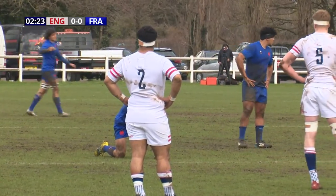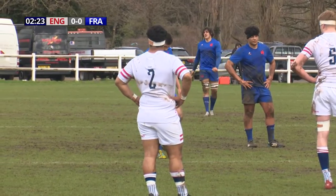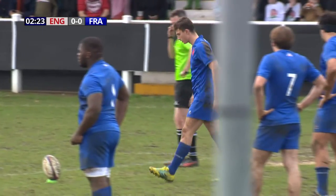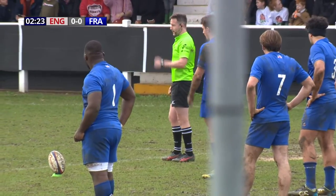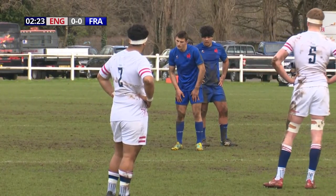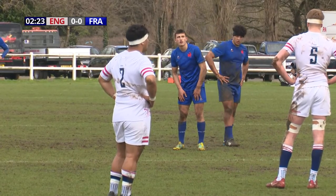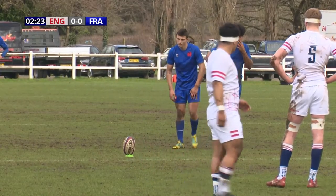Just while we're watching this, Will Roberts, are we going to see a representation of the senior side in these more junior setups? I'd imagine so. I think both teams are extremely expansive. France coming off the back of a really confident win against Italy a few weeks ago. 73-14 was the score in that matchup. Italy, a prominent under 18 side to begin with.